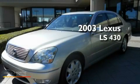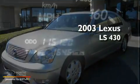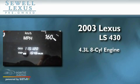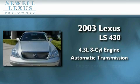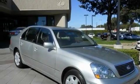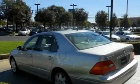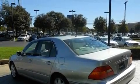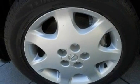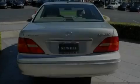This is a 2003 Lexus LS 430. It features a 4.3-liter 8-cylinder engine and an automatic transmission. Its top features include a moonroof, air conditioning with automatic climate control, cruise control, a leather interior, aluminum wheels, an engine immobilizer theft deterrent system, fog lamps, rear impact crumple zones, an auto-dimming rearview mirror, and a power trunk closer.